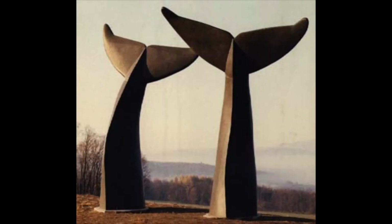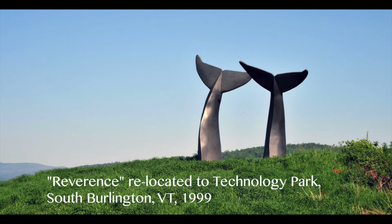After 10 years on this site, the owner found he had to sell both the land and the sculpture. A group of people in South Burlington who owned Technology Park ended up buying it from them and hired me to move them from Randolph to Burlington. You know, the Preservation Trust was formed in 1980, and the whale's tails, the original sculpture, was installed in 1989, and it was here until 1999.